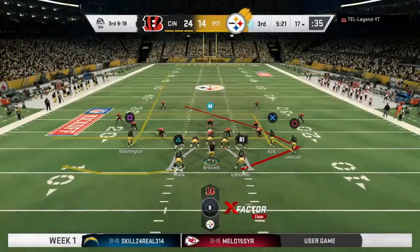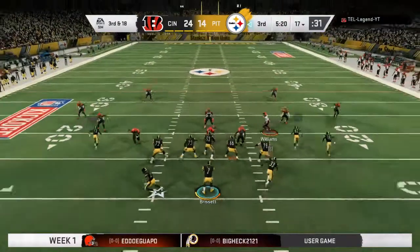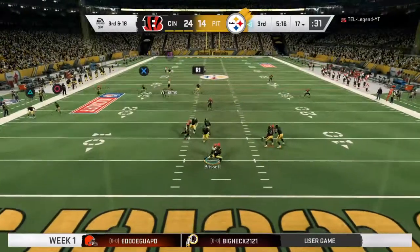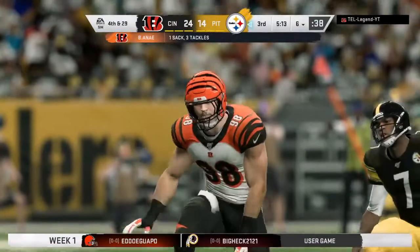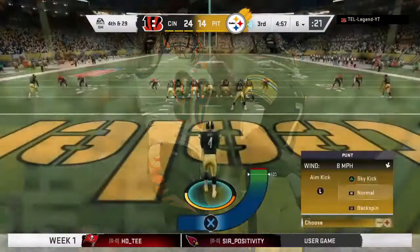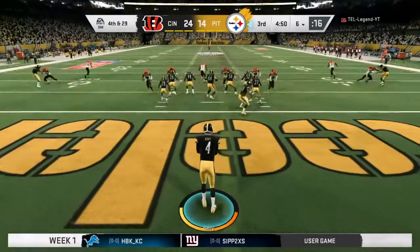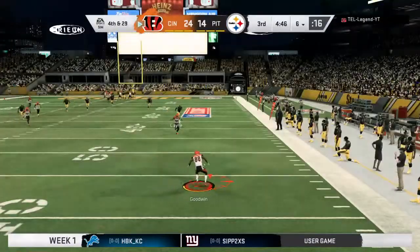This offense in desperate need of a conversion as they come up on third down. Brissett. The Bengal pressure gets him that time. Down he goes. One thing they definitely like about this youngster is his motor. He is full throttle on each and every snap. Loves to get after the quarterback, and that has to feel good to him right there. His first career sack. Barry on to punt as he gets this one away.